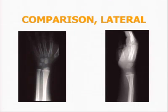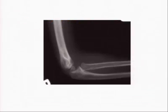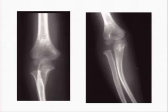And if you look at the lateral view, you can see right here that the radius and ulna don't line up over top of each other, and they should. So this was a bow fracture of the distal radius. Here's an elbow, looks very nice on the lateral view, and you look at the AP view, that looks nice, but now on the oblique view, you get the feeling that the ulna has a bow fracture right there.